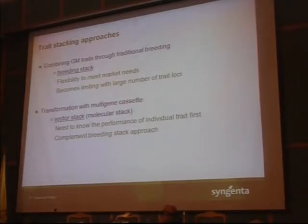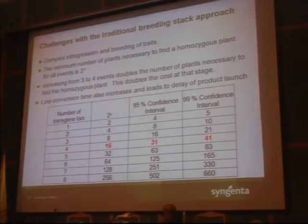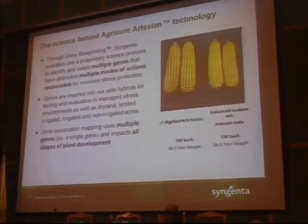So the direction in the industry is to combine all those genes into a molecular stack. It's easier to breed, especially considering you have hundreds of hybrids to convert. If you have more than 4, 5, 6 traits, your cost of goods is so high you don't have any money to earn. Because the hybrid turns over every few years, you'd have to do that tremendous amount of introgression every few years. That's not sustainable. So the industry is more or less moving in the direction of the molecular stack.